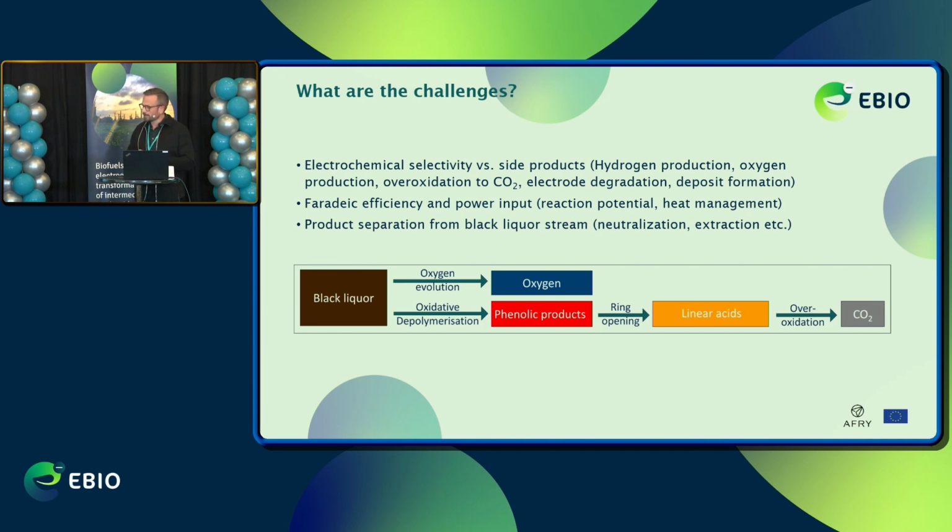And also the product separation from the black liquor stream is crucial, I think, for this process. We need a separation process that is non-complex, efficient, and has a low impact on the pulp mill's existing operation. I think that's probably one of the keys to solve here, to be able to integrate this type of plant into the pulp mill.